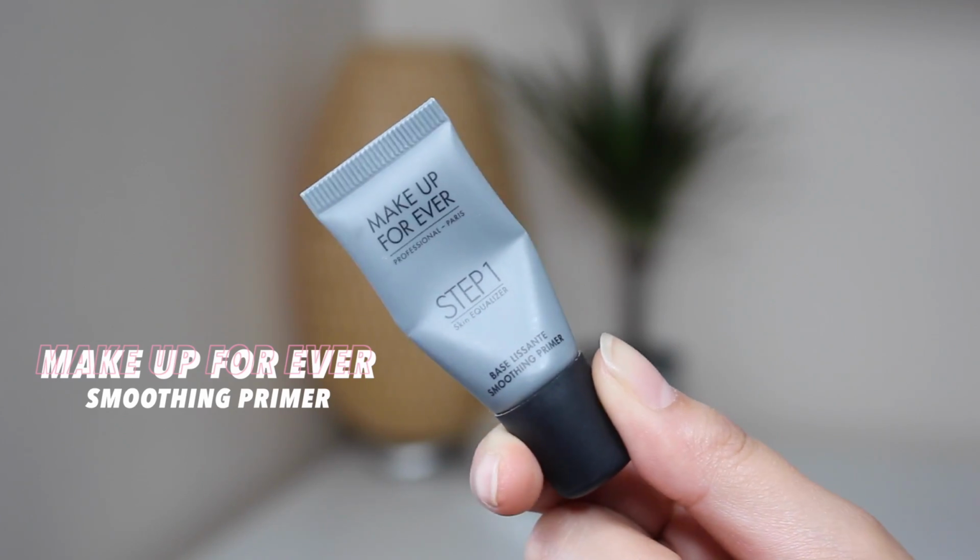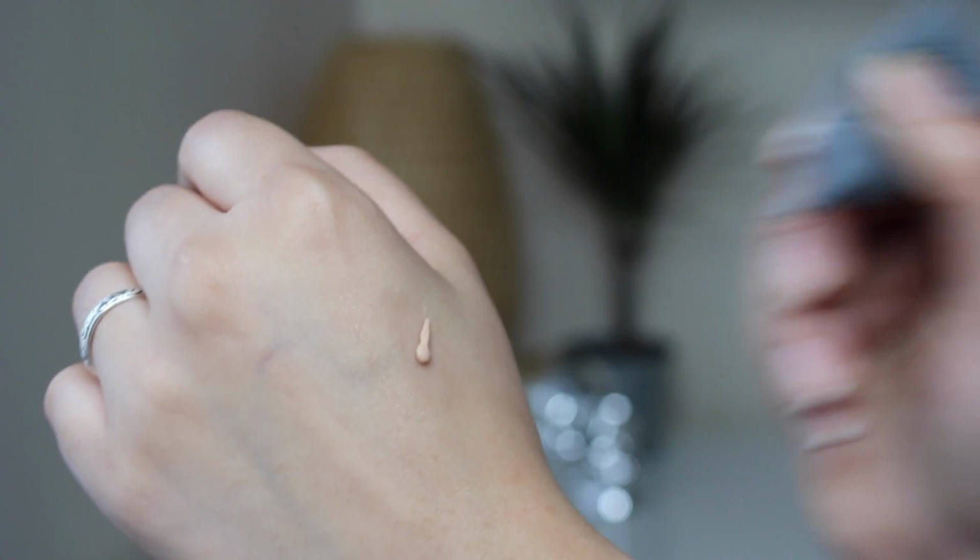The next favorite that I have is a primer, and it's the Makeup Forever Step 1 Skin Equalizer Base Smoothing Primer. Now, as you can see, this is a mini travel size, and it has been squeezed to death. It's near the end, but honestly, when this runs out, I will definitely go and purchase a full version. I have no idea how much the full version is, but whatever the cost, I will get it.